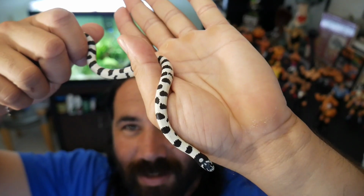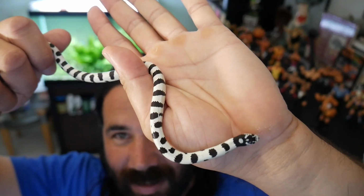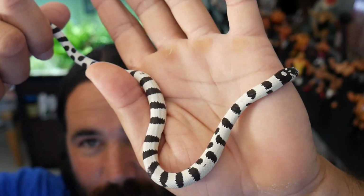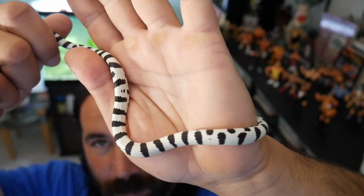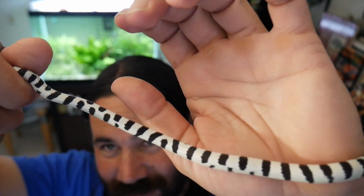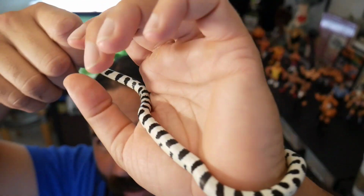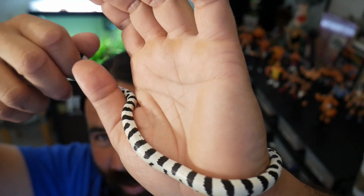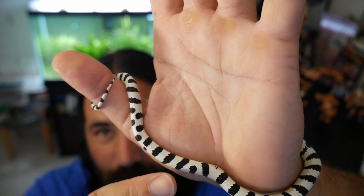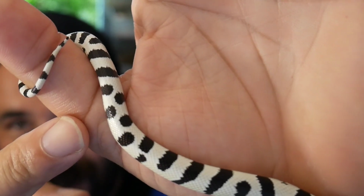So now take a look at this baby. This is from the same clutch. Again, I haven't sexed them, so I don't know if it's a male or female, but it has like a zipper pattern right there halfway through, and then towards the tail, that nice zipper pattern again, and then the middle is just a nice banded Cali King, high white, beautiful colors. Look at that nice zipper pattern.